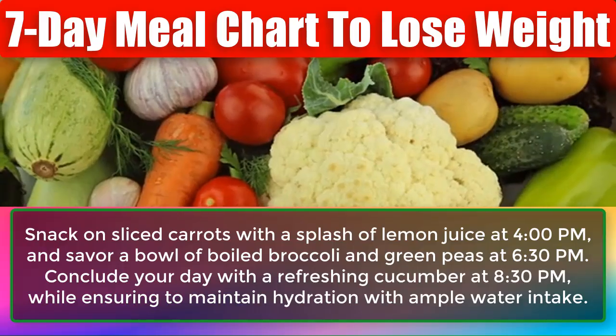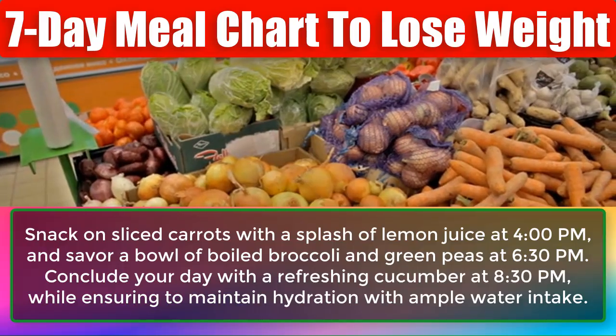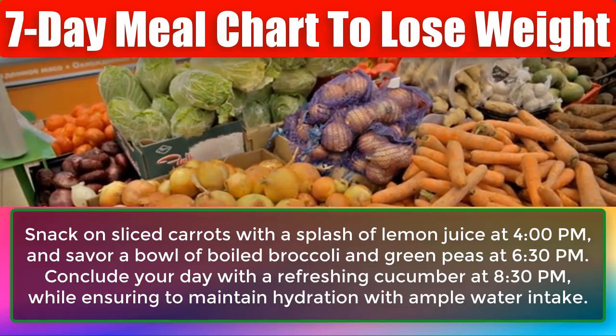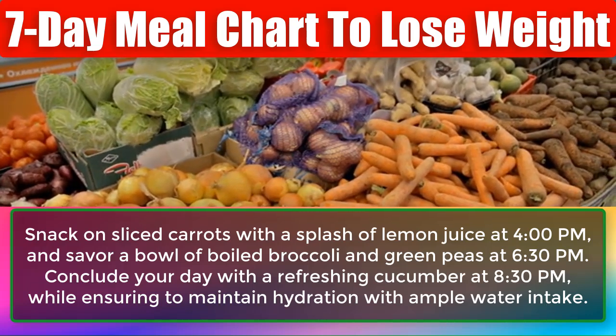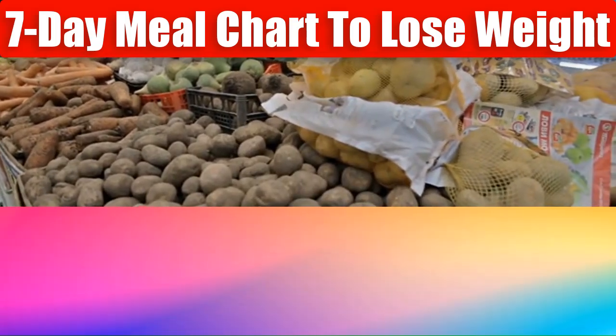Snack on sliced carrots with a splash of lemon juice at 4 p.m., and savor a bowl of boiled broccoli and green peas at 6:30 p.m. Conclude your day with a refreshing cucumber at 8:30 p.m., while ensuring to maintain hydration with ample water intake. 3. Day 3, create a balance.